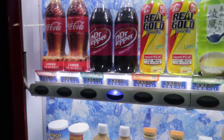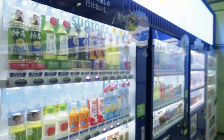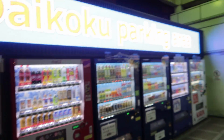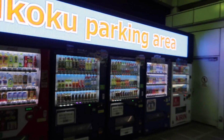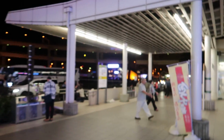That's cool. I'm kind of annoyed at Daikoku PA. Out of all the machines they have here, not a single one has Georgia the Premium in it. That's the best selling, well, in my mind it is, the best canned coffee you can get here. What the hell, DPA? I'm calling Daikoku PA DPA from now on. I don't know what else that means, but I'm calling it DPA.